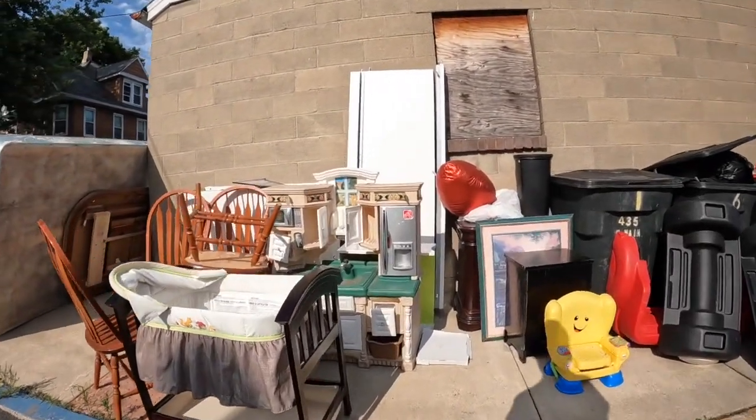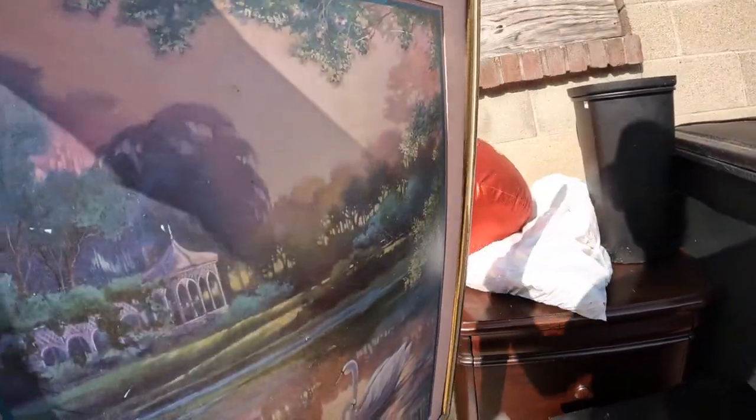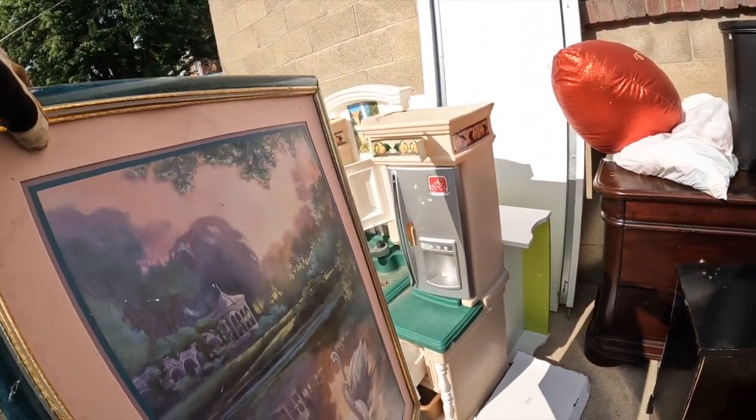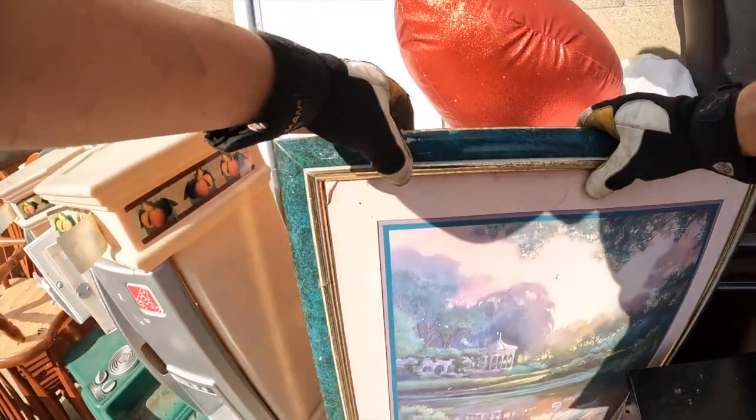That looks like a lot of garbage. Where did that come from? That shot anyway, I don't want that.